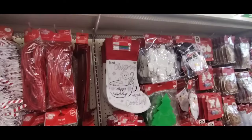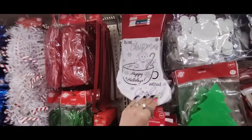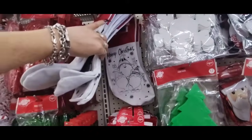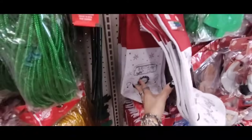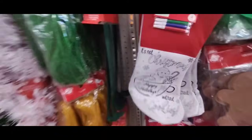And then we also have the adorable stocking. It's not Christmas without cookies, and the adorable gingerbread. And let's see, we also have Merry Christmas with the gnomes. And then Santa Claus and the reindeer. So that's super cute as well.